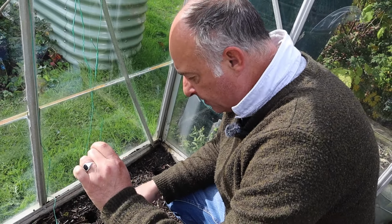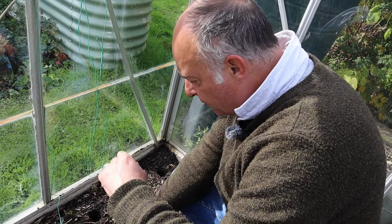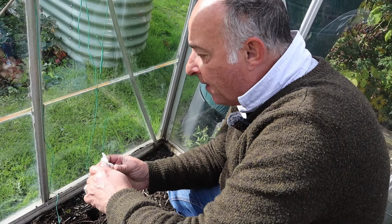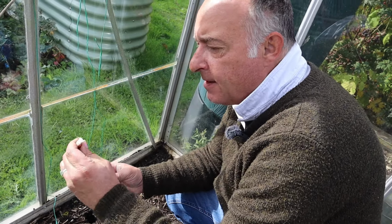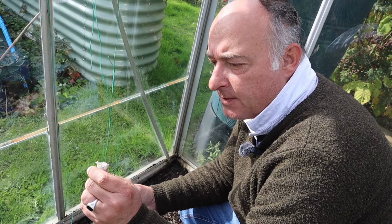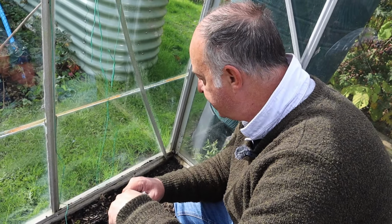Doesn't want to be too deep, but on the other hand it doesn't want to be protruding out of the ground. The other thing is that don't worry about the skin. The papery skin that you see on it is absolutely fine to leave that on. You don't have to take that off.